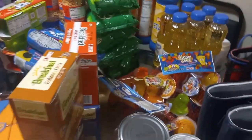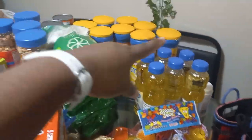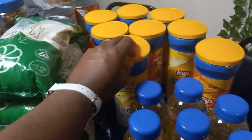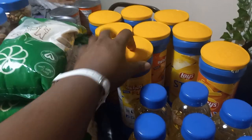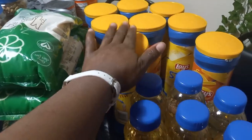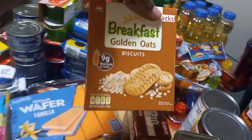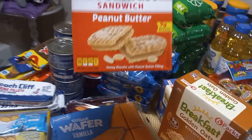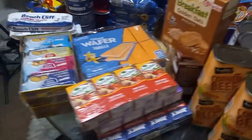So what I'm gonna do is I'm gonna take the oil and these stax or Lay's. I'm gonna take them because these are very easy to come off and I don't want them to come off. Also, I hope these are the biscuits that she was talking about. I got 4 packs. Got some little juices right here.